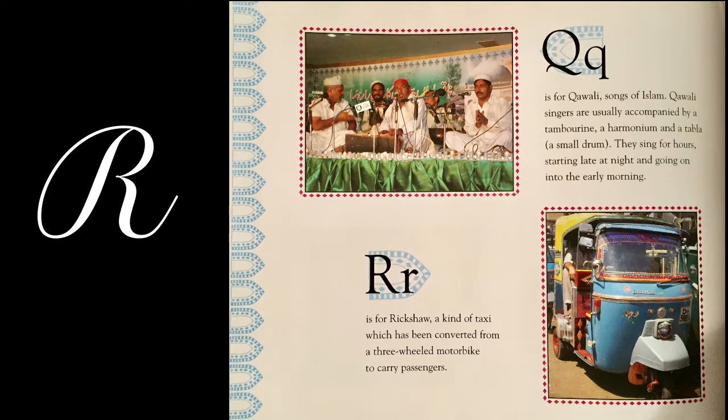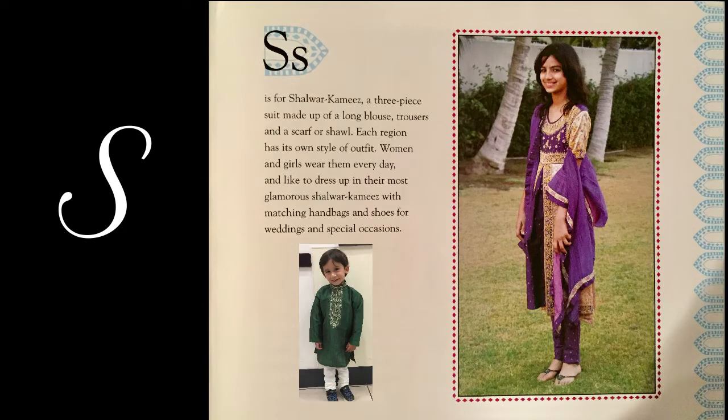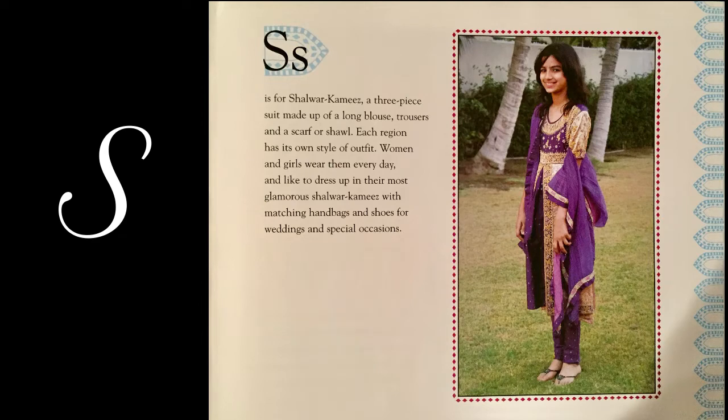R is for rickshaw, a kind of taxi which has been converted from a three-wheeled motorbike to carry passengers. S is for shalwar kameez, a three-piece suit made up of a long blouse, trousers, and a scarf or shawl. Each region has its own style of outfit. Women and girls wear them every day and like to dress up in their most glamorous shalwar kameez with matching handbags and shoes for weddings and special occasions.